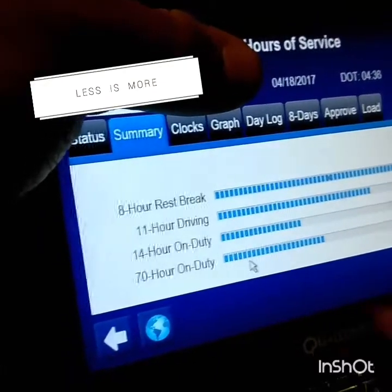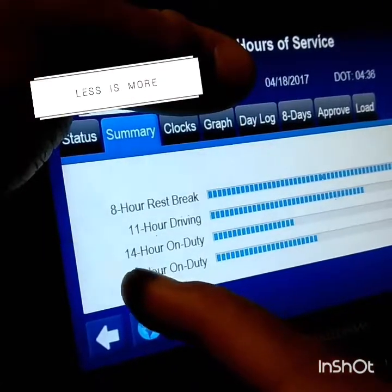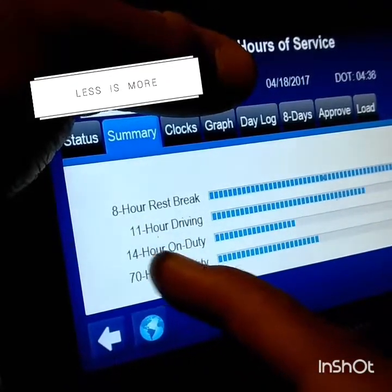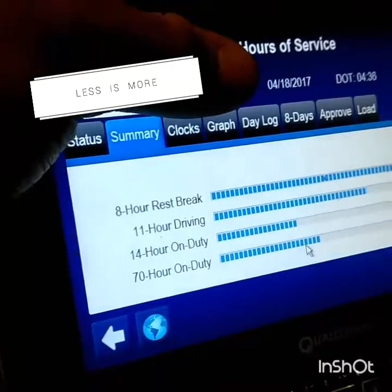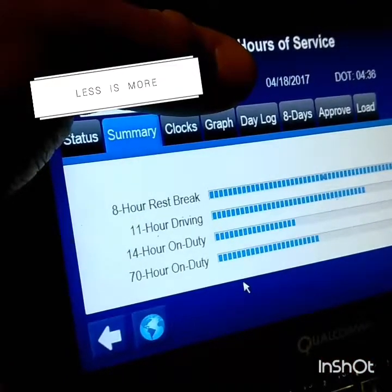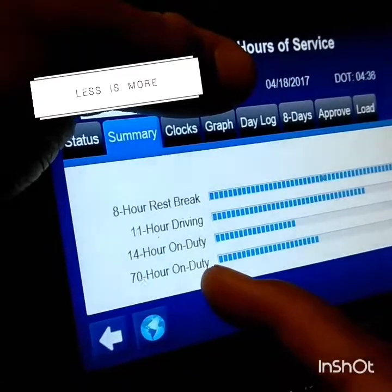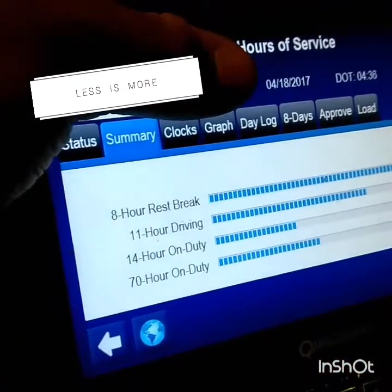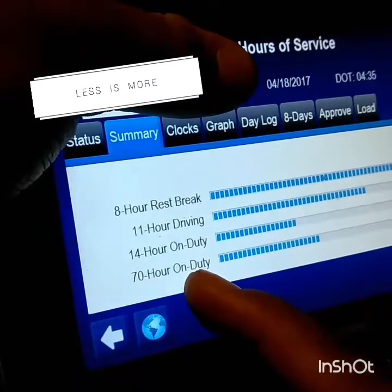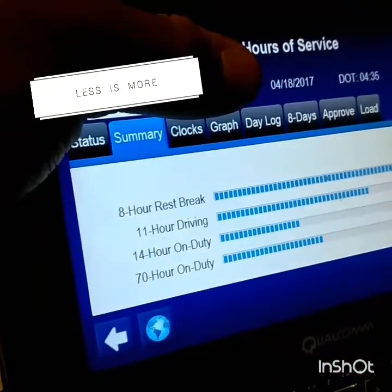Now, you have your 14 hours. You're allowed to work 14 hours on duty. Now, I'm going to get into explaining how all these lines work and how they go hand in hand with each other. And now you have your 70-hour on duty. I'm going to start from the 70-hour. Your 70-hour is the amount of hours that you're allowed to work within the week. You're only allowed to work 70 hours within an 8-day period.